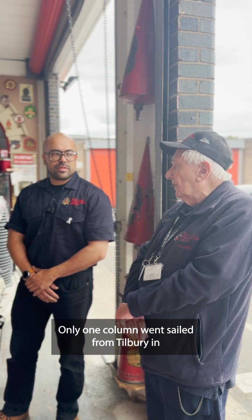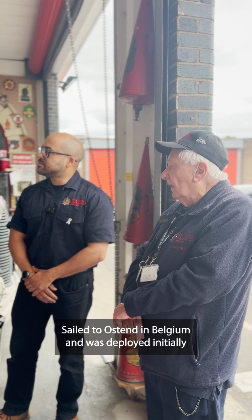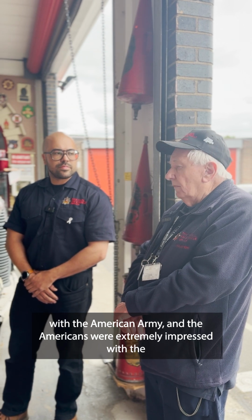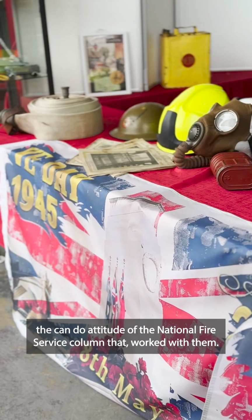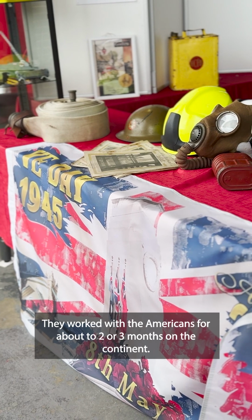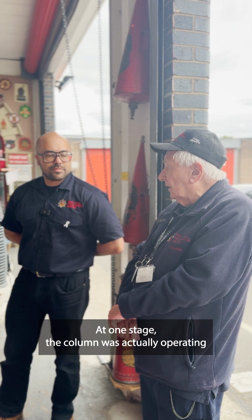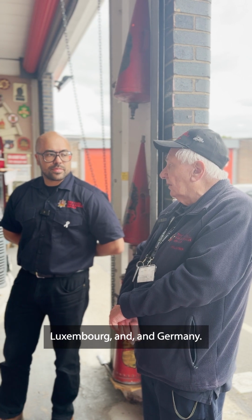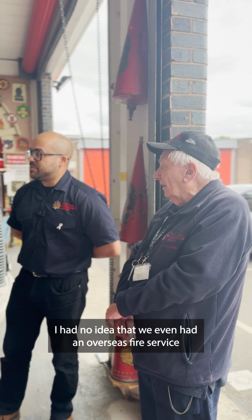It sailed from Tilbury in January 1945, sailed to Ostend in Belgium, and was deployed initially with the American Army. And the Americans were extremely impressed with the can-do attitude of the National Fire Service column that worked with them. They worked with the Americans for about 2 or 3 months on the continent. At one stage, the column was actually operating in 4 different countries: France, Belgium, the Netherlands, Luxembourg, and Germany. That's really fascinating. I had no idea that we even had an overseas column.